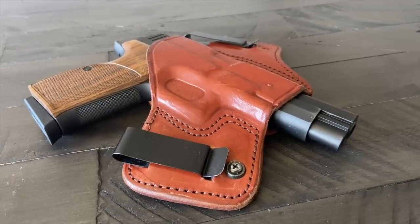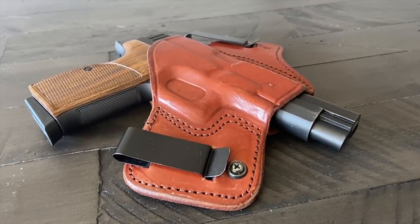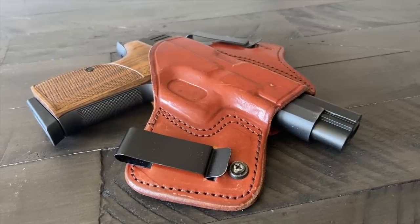And that's kind of what I mean by just because it's a two-prong inside the waistband, those aren't all the same. I've had a lot that I did not like, but this particular one, I love that it's leather, it's soft, it fits deep within the waistband, which makes it incredibly concealable. Any gun I have ever owned, I conceal very well with this holster.